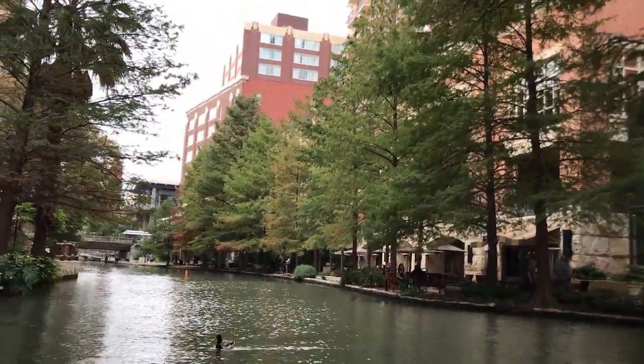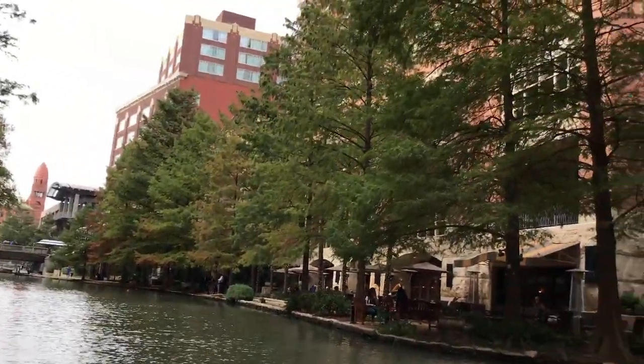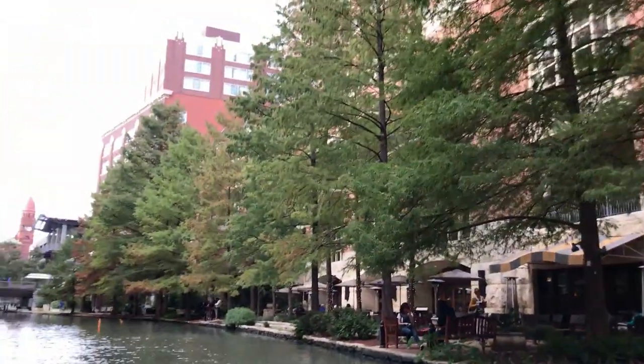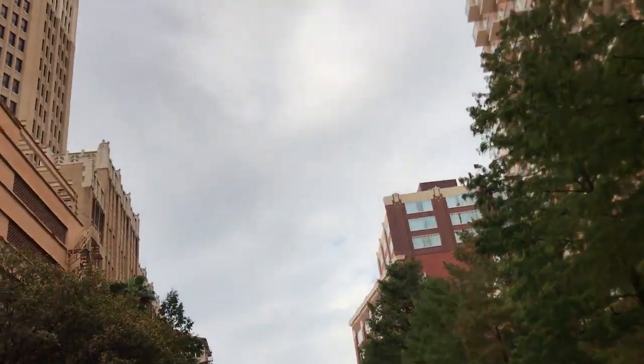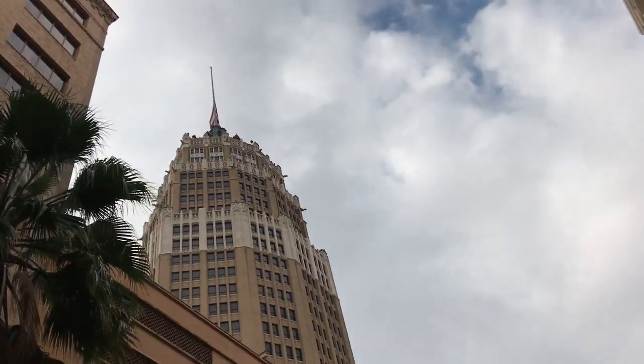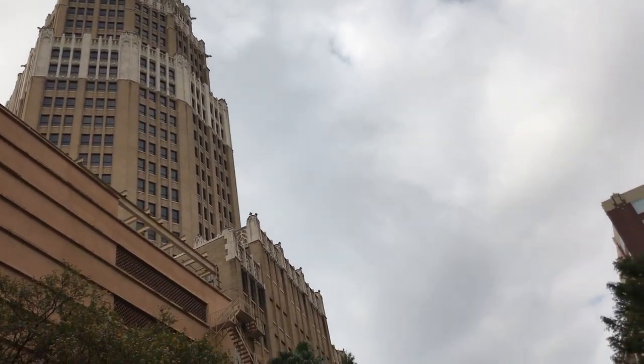Straight ahead, there's a red granite building with a dome on the right. That's our Bexar County Courthouse. And here on the left-hand side, you got the American flag on its roof, flying half-mast. We just lost a San Antonio police officer a couple days back. But it's called the Tower Life Building, one of my favorites. 404 feet tall.